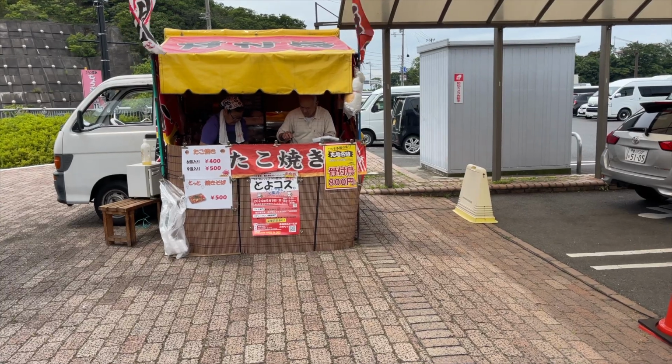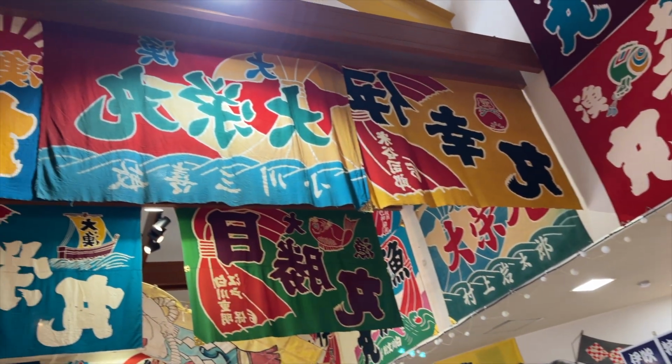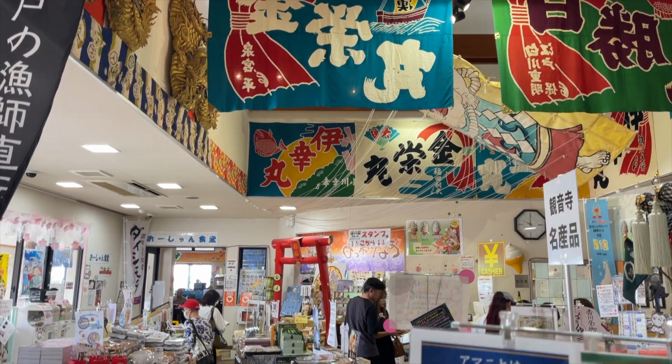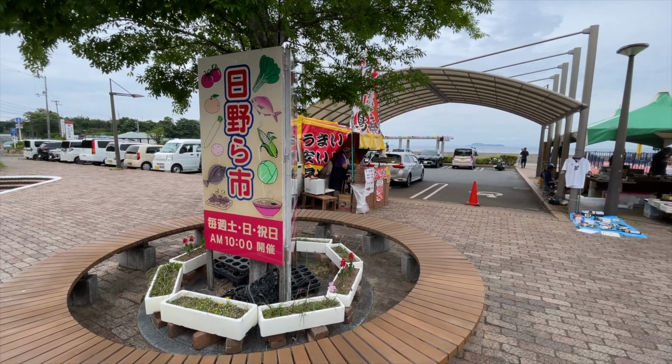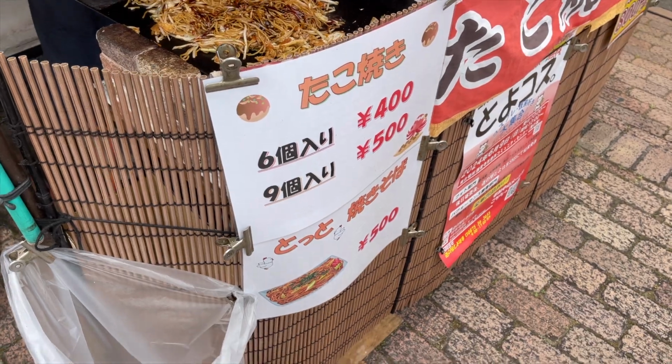Ooh, the takoyaki smells so good. That takoyaki smells really, really good. We're gonna get some. No, I'm just wondering what smells so good.